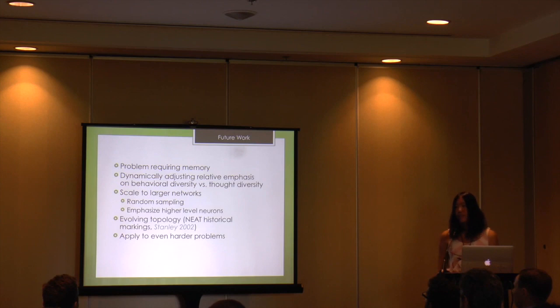In the future, we'd like to test this approach on a problem requiring memory, because rewarding for different thought patterns may encourage the robot to remember different things. That would be really helpful in a memory requiring problem. And we'd also like to dynamically adjust the relative emphasis on behavioral diversity and thought diversity. As you saw in the easier problems, there wasn't much of a difference, and thought diversity might actually slow it down. And in earlier generations of hard problems, that was a similar case.